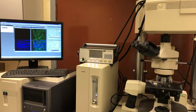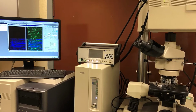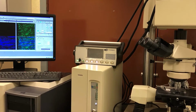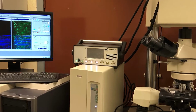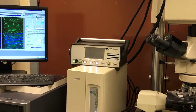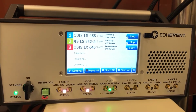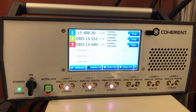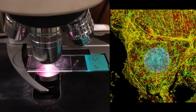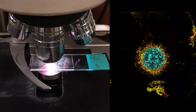So here is my oldest laser scanning microscope. It's over 25 years old and is still working well. It's controlled by the computer on the left, and the laser diodes are controlled using this little box in the middle. And here we see the control unit for those 3 lasers. And here are those laser beams scanning a cell on the microscope slide.